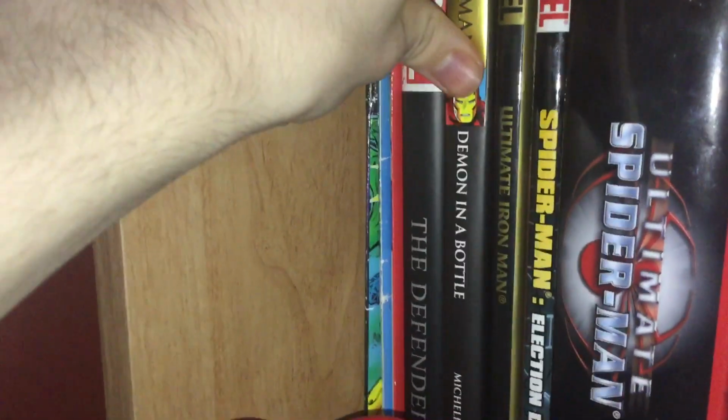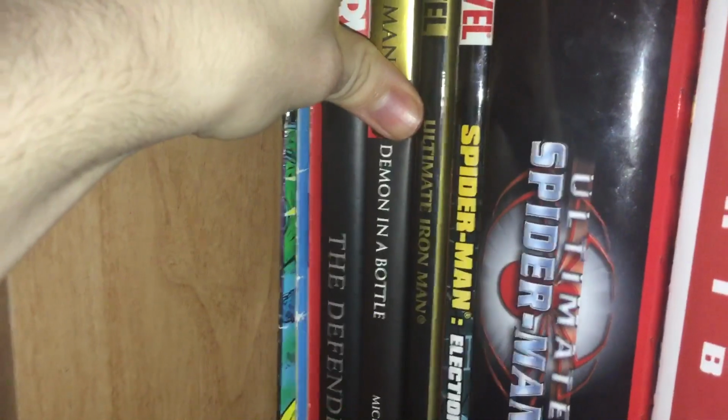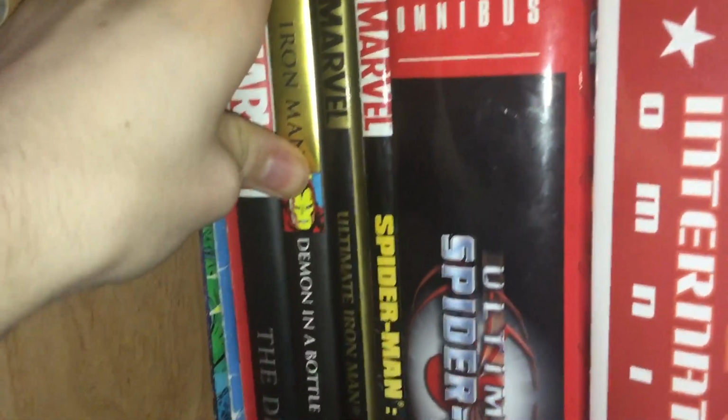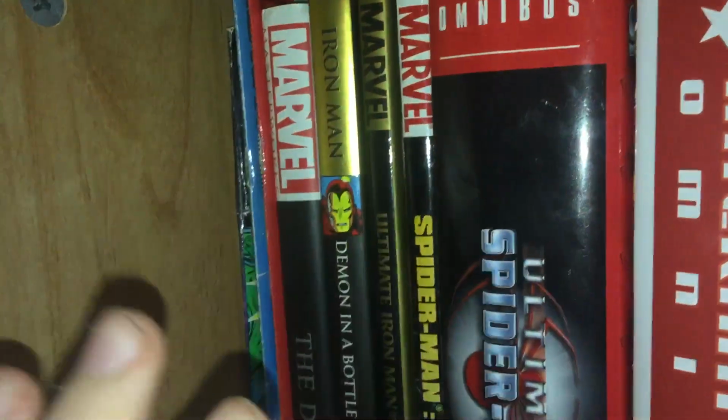Iron Man Demon in the Bottle, classic book. I think most Iron Man fans have read this book. Really, really good, solid material. Some of it is a little bit overrated. It's not the end-all, be-all of Marvel stories, but it is really solid stuff most of the way through.